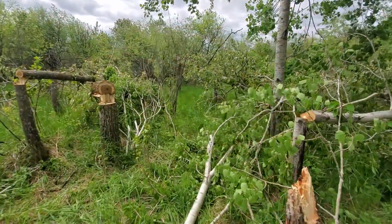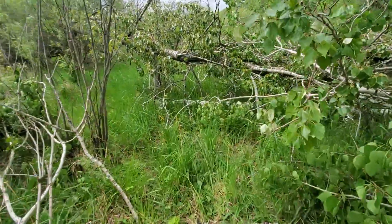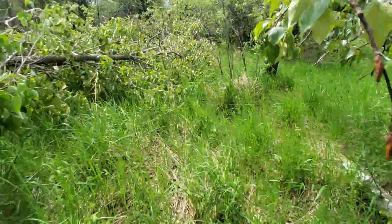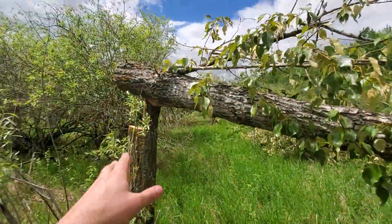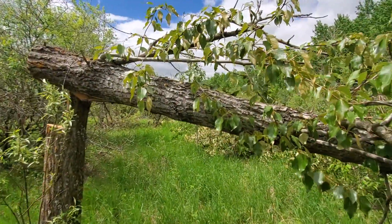You can see there's a nice little escape route. I'll show you. I cut a few of these trees, I don't know, probably a month ago, and I'll show you what I'm talking about. Like this one right here, I mean, practically snapped off, but you can see it completely leafed out, and it was dormant when I cut it.